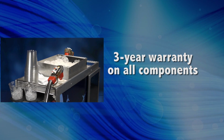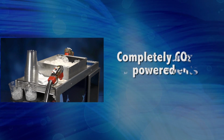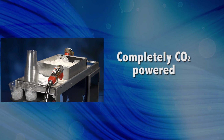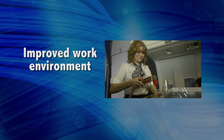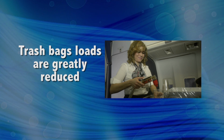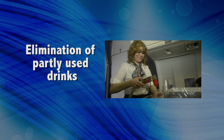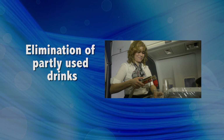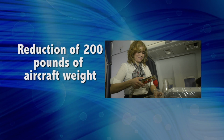Dynamo warranties for 3 years all components except consumables. The Dynamo beverage cart is completely CO2 powered. Flight attendants see an improved work environment with no stooping, bending, or searching for cans. Trash bag loads are greatly reduced with the elimination of cans and bottles. The elimination of wasteful discarding of partially used drinks. Reduction of at least 200 pounds off each aircraft.